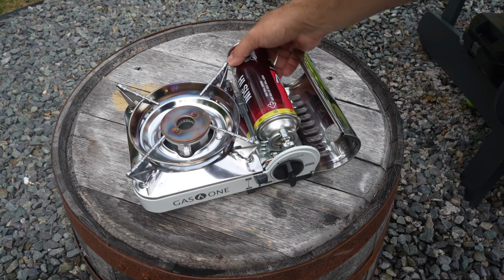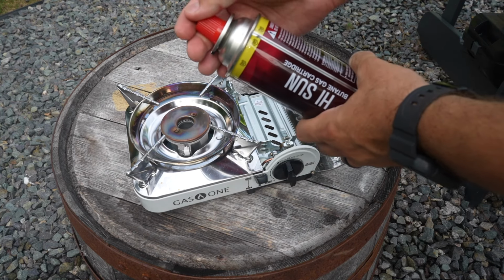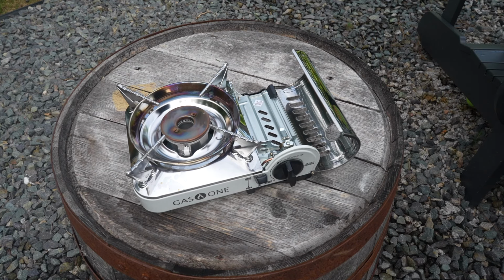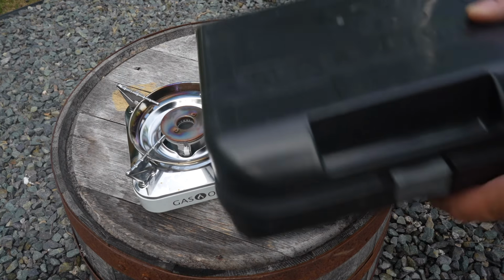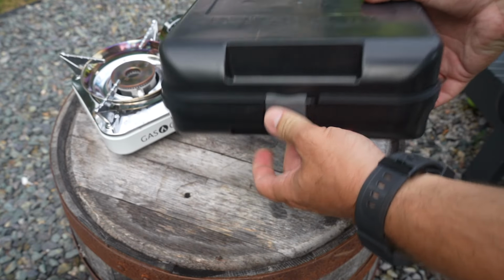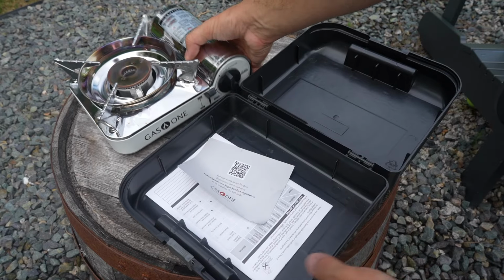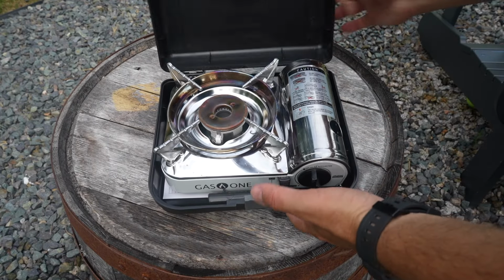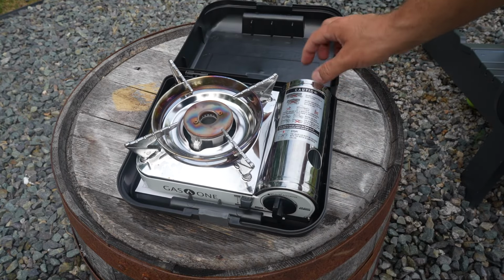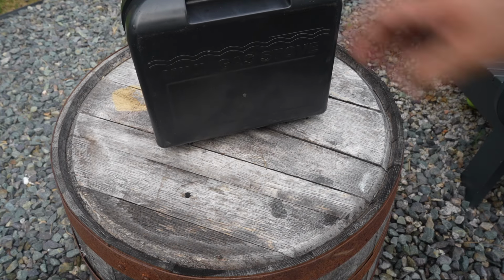Make sure your butane is detached. Flip that lever up. You can put the cap back on if you'd like. Keep it protected. One of the best parts is you have a very nice carrying case. Hasn't really been banged up too much, kind of stays in a crate for when we go camping. Slides right in. Does not hold any fuel in here with it. You can kind of see the bottle will be back here. Close it up, and away you go.